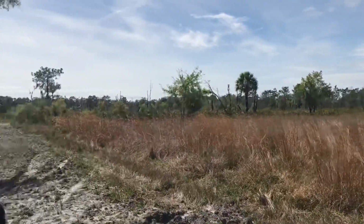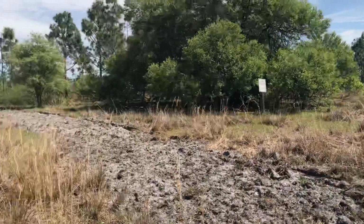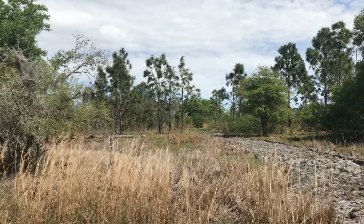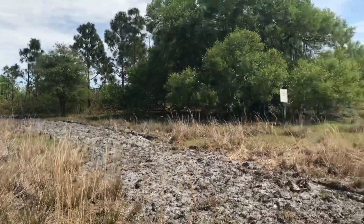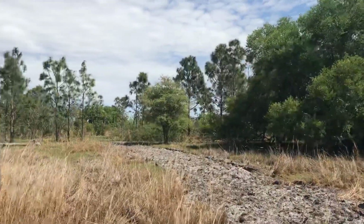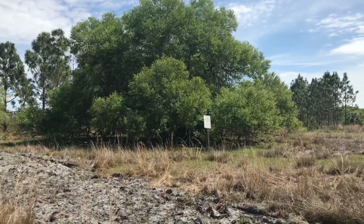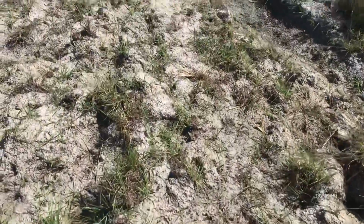Alright, so I've reached an area that kind of breaks off. I can either continue to go straight or do a little cut back and come down this way. Like I said, there are 0 maps for this. So I don't really know where I am, and I don't know which direction I'm going to take. That way kind of goes straight into a pine flat, and this way kind of veers off. I might take this way, we'll see. There's a little sign there that says Upland Restoration Area. Let's go see.